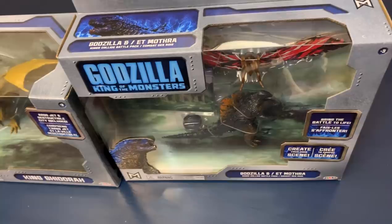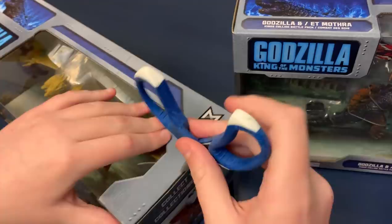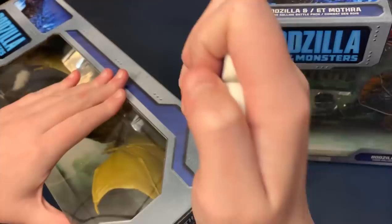Open! Okay, so these are collector's items, so you have to do it gently. So we're going to very carefully just take the scissors, right? And we have to find the perfect place to begin.